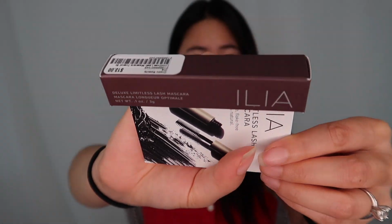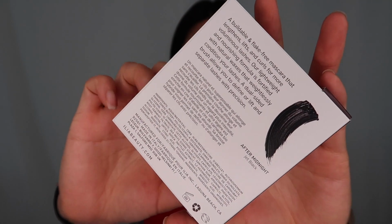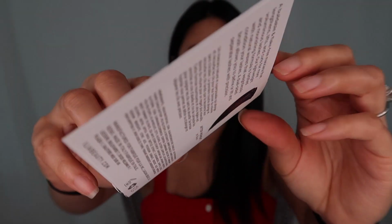And then the last thing I got is a travel size of the Limitless Lash Mascara. I am very picky when it comes to mascara because my lashes are very picky. They're Asian lashes, they're pin straight, and unless I have a good waterproof mascara, it just doesn't hold the curl. So I got the travel size just to try it, because the last thing I want to do is buy a full size and then not ever use it again because it's not suitable for my lashes.